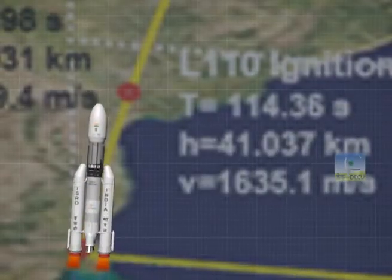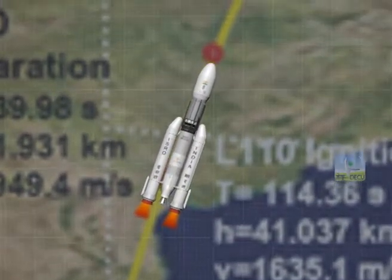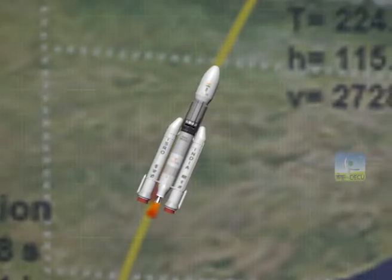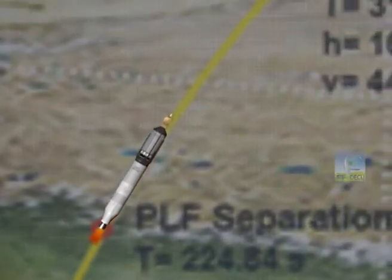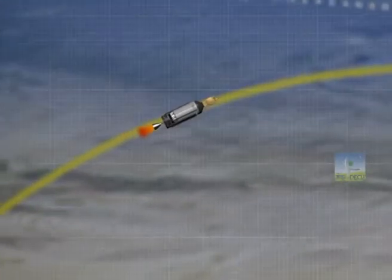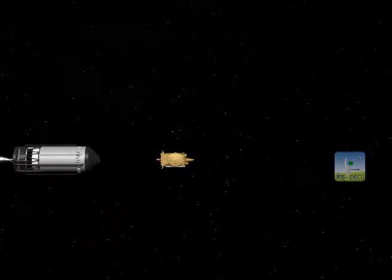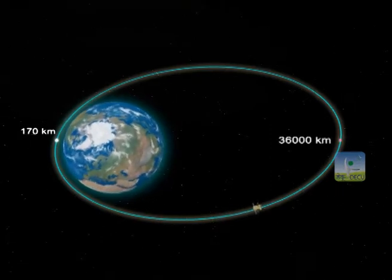The Mark III vehicle will lift off with a simultaneous ignition of both the solid boosters. At 114 seconds, the liquid core stage will be ignited. At 139.98 seconds, the boosters burn out and separate from the vehicle. At around 224.84 seconds, the payload fairing will be separated. The liquid core stage burns out by 317.12 seconds and will be separated from the vehicle. After 2 seconds, the C-25 stage will ignite and will burn for almost 600 seconds. Subsequently, it will shut down at 964.72 seconds. A few seconds later, GSAT-19 will be injected into a GTO with its perigee at 170 kilometers and apogee at around 36,000 kilometers.